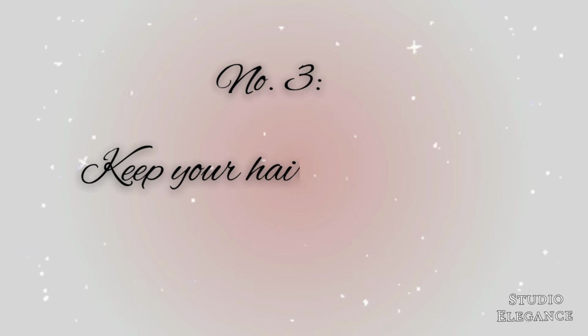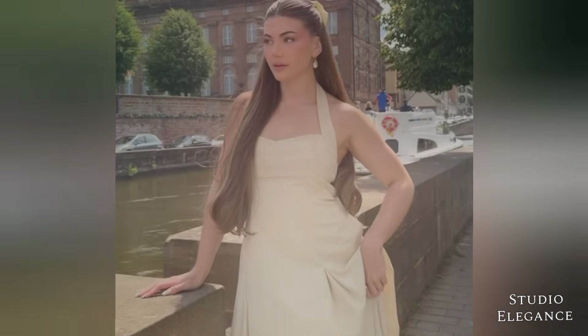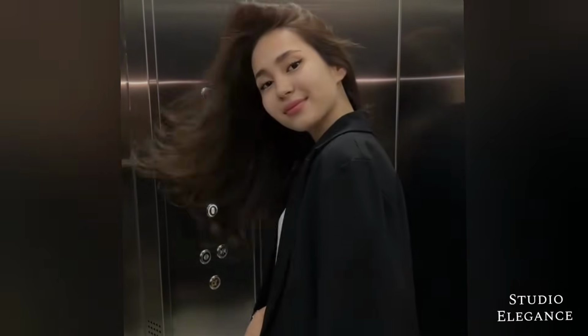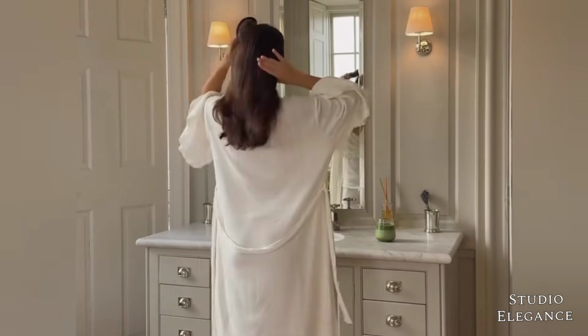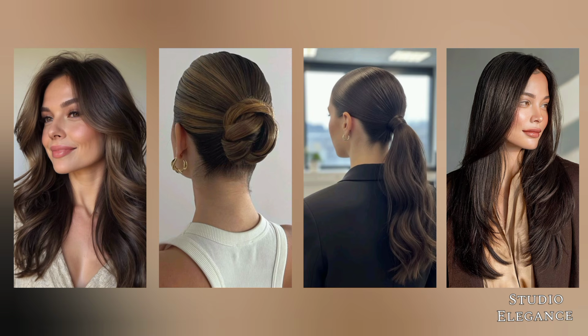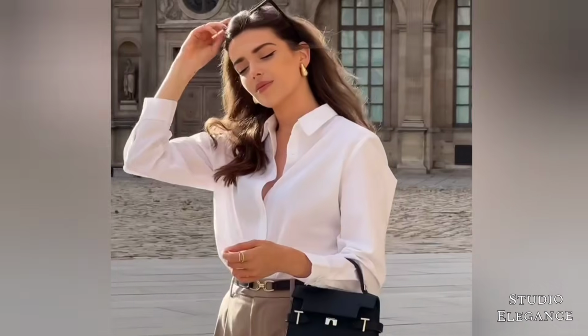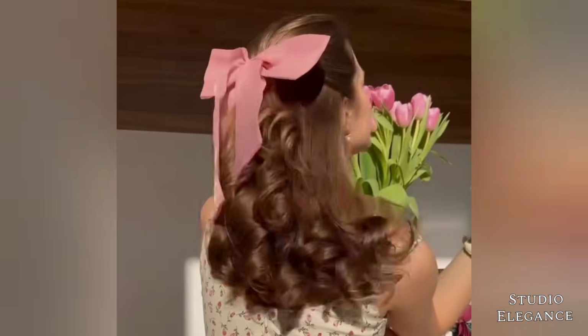Number 3, keep your hair neat and soft. Hair changes your entire appearance. And elegant hair doesn't mean complicated hairstyles. Even simple hair can look beautiful when it looks clean, brushed, and cared for. Soft waves, neat buns, simple ponytails, or healthy natural hair usually give a more polished vibe. Frizzy or messy hair can sometimes make even a good outfit look unfinished. So taking care of your hair honestly makes a huge difference.